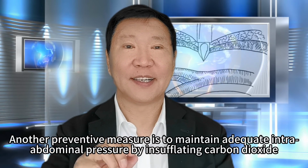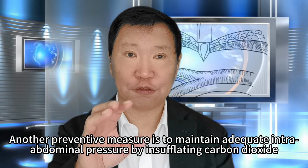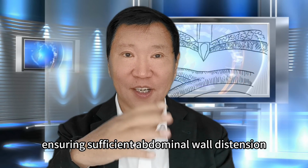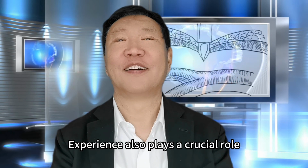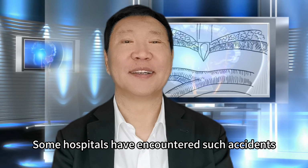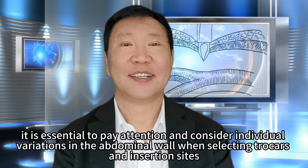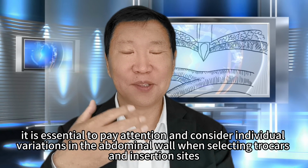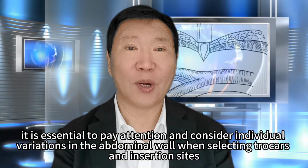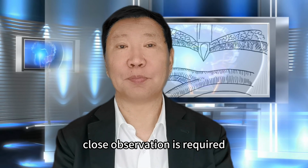Another preventive measure is to maintain adequate intra-abdominal pressure by insufflating carbon dioxide, ensuring sufficient abdominal wall distension. Experience also plays a crucial role. Some hospitals have encountered such accidents, emphasizing the need for increased vigilance. Therefore, it is essential to pay attention and consider individual variations in the abdominal wall when selecting trocars and insertion sites. Once a hematoma forms, close observation is required.